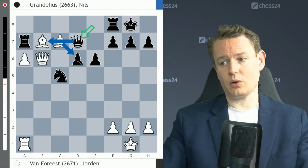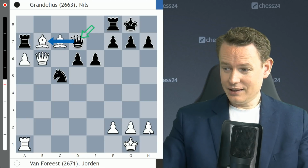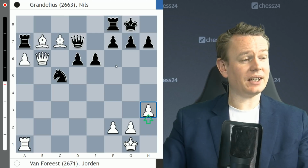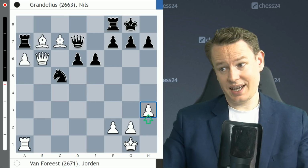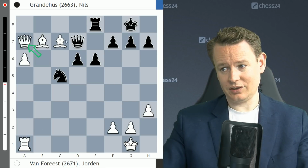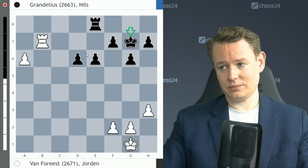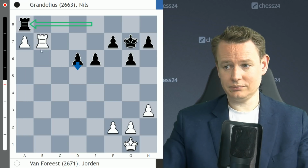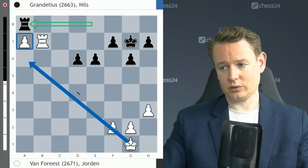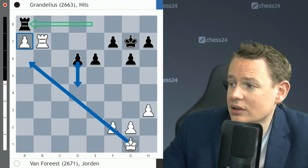Computer says, don't take. Just as I said, I should stop saying computer says. White should not take on d6. White should just play h3, make a luft, and black still has to make precise moves to hang in there. But it does seem like here it's possible, like one line is something like this, and it did end peacefully. The rook is passive, but this passed pawn will make sure the white king can't just run in without any counterplay. So this should end in a draw.